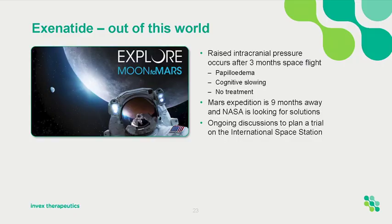Finally, on a slightly lighter note, Alex was approached earlier this year by NASA. They're interested in going to Mars, and one of the problems with extended space flight is raised intracranial pressure. At the moment, they have no solutions to this, and they've been talking to Alex and her group at Birmingham, and there is the potential to maybe do a trial in these astronauts over the next coming years. With that, I think we'll finish the formal presentation.